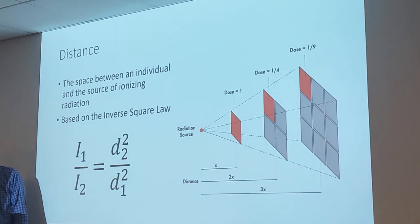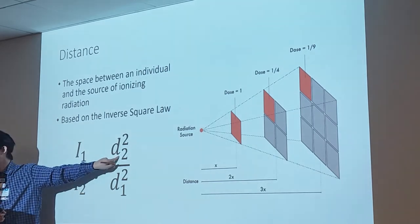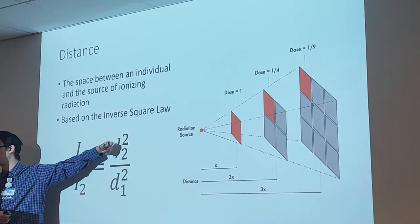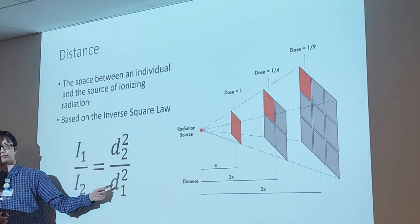Okay, so if my old distance was 40 and my new distance is 72, 72 would go here because it's the new one. So D2. And then 72 times 72. That's what the square is for. Now here, original is 40, so 40 times 40.